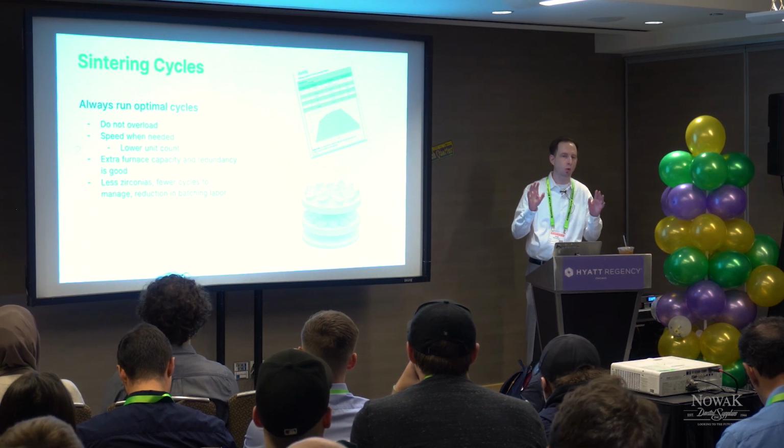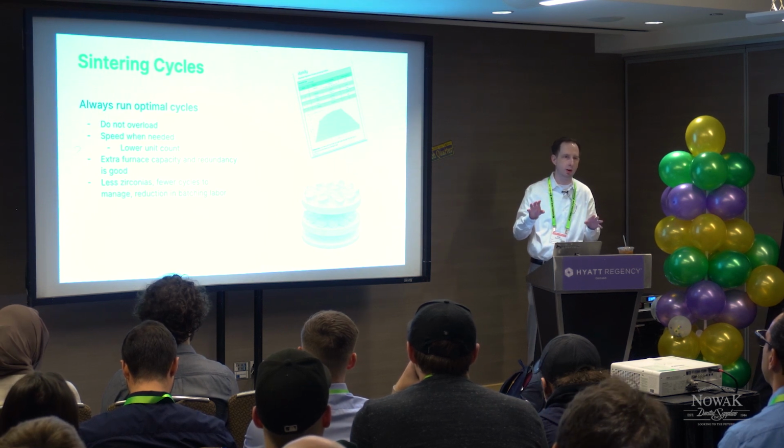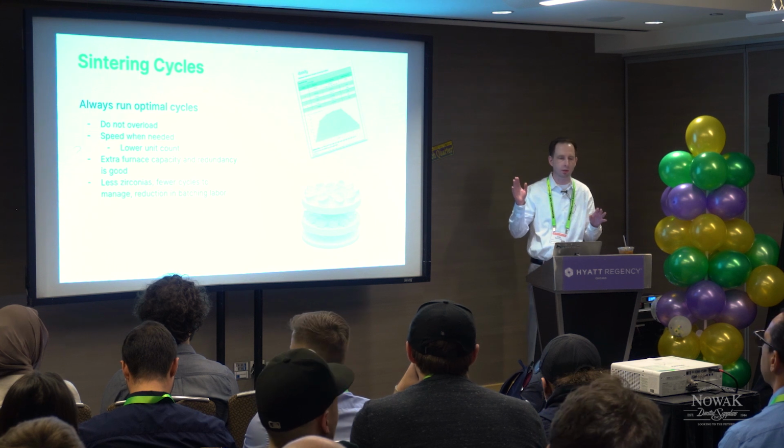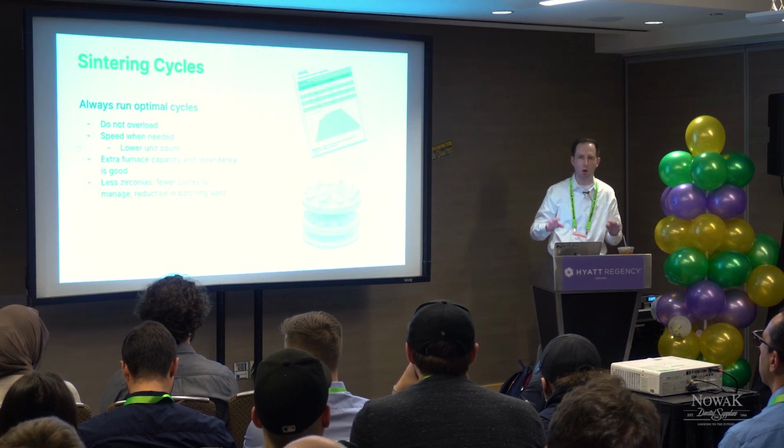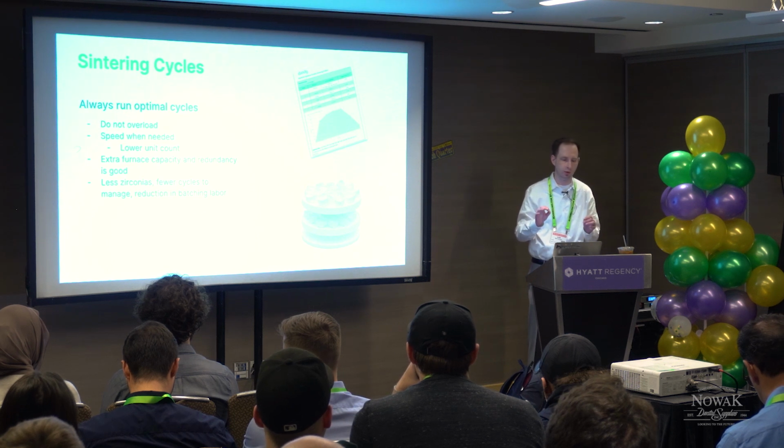And you never want to overload. Always talk to your sintering furnace manufacturer about what they recommend in a full load, and I would say take 20% off of that. Overloading a furnace is never worth the extra couple units.